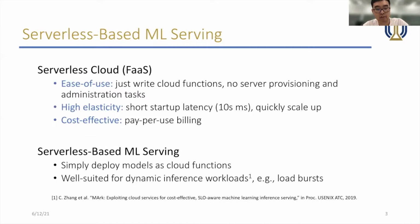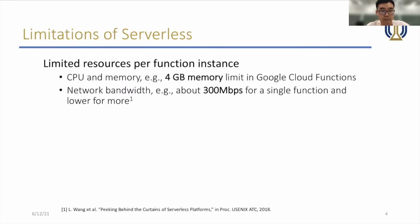Among existing cloud services, the newly emerged serverless cloud is well suited for hosting machine learning models. First, it's easy to use. Users just write cloud functions and leave all the server provisioning to the cloud provider. It's also highly elastic compared with VMs or containers, as functions have much shorter startup latency. In addition, it is cost-effective due to its fine-grained and pay-per-use billing. In summary, given the dynamics of inference workload, we can simply deploy models as cloud functions to enable highly scalable and cost-effective inference services. However, existing serverless platforms only have limited resources.